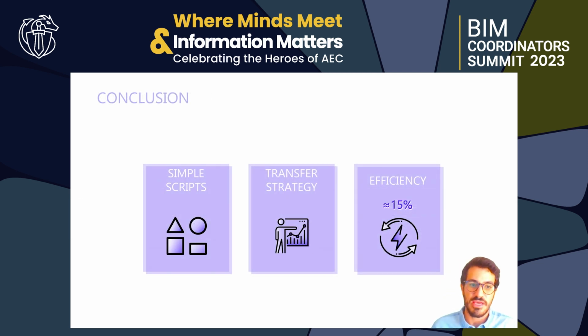So the conclusions of the strategy were mainly 3. First of all, Witteveen+Bos found that simple scripts were much more often used than very complex scripts, because they were easier to understand, and that increased the trust of non-experts. Because the average Revit user doesn't really develop those scripts, it was easier for them to understand those simple scripts, which increased trust and promoted more usage of those scripts.